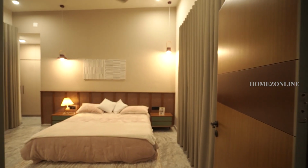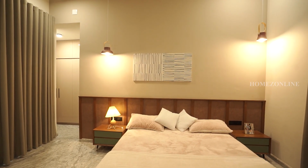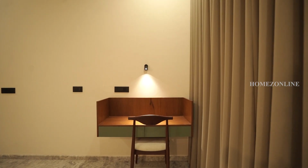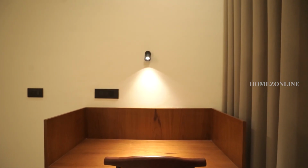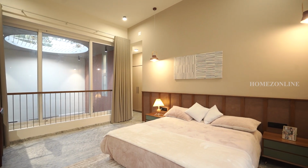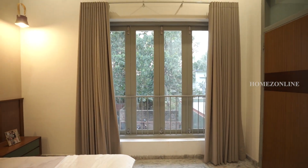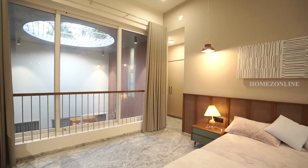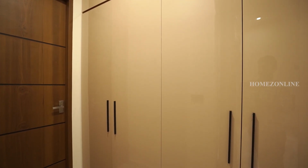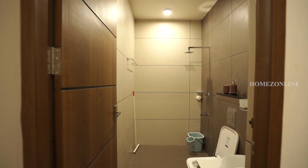The third bedroom is this one. It is a nicely made bedroom, and the design of the cot, closet, study table and other settings are exquisite. This bedroom also has an attached bathroom.